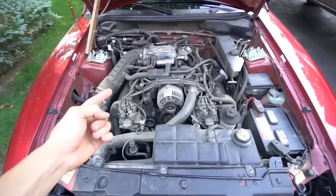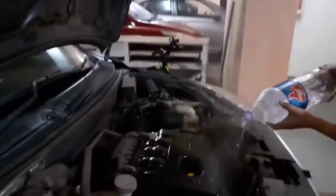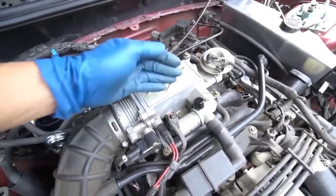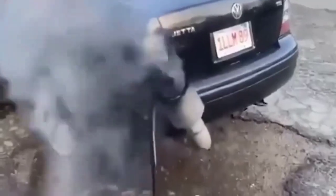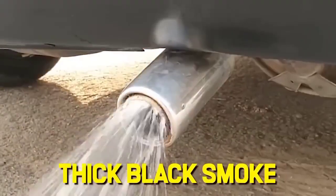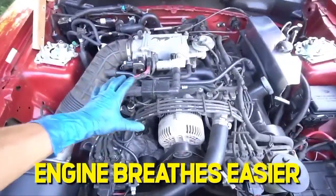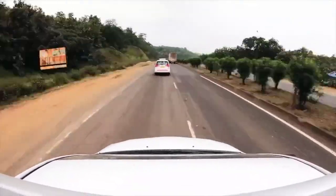But water, humble, ordinary water, turns into a micro sandblaster when vaporized under high heat and pressure. The process is violent in a microscopic way. Steam molecules wedge themselves beneath carbon flakes, lifting and softening them, sending them out the exhaust as sooty plumes. You'll often see it yourself, thick black smoke billowing from the tailpipe as decades of burnt residue are expelled. The result? The engine breathes easier, idles smoother, and sometimes even feels like it's gained 10 horsepower overnight.